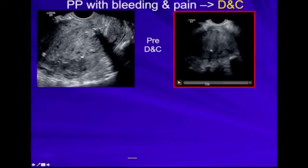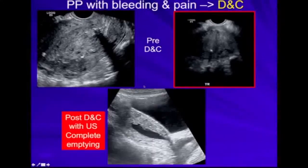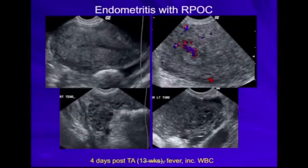And here, following a D&C, she had that mass removed with only a small amount of fluid in the endometrial canal. Endometritis with retained products or without retained products.